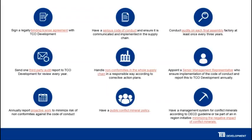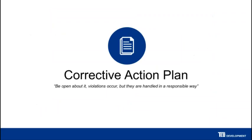Another way to work with conflict minerals is to support in-region initiatives in Congo that are working to make it more difficult for the militant groups to control these mines. The corrective action plan is the most important part of the criteria on socially responsible manufacturing. It will also be the most important part for you if you set these criteria yourself. You must be prepared that you will find violations, and you must be prepared to push for corrective actions and to follow up these corrective actions all the way.